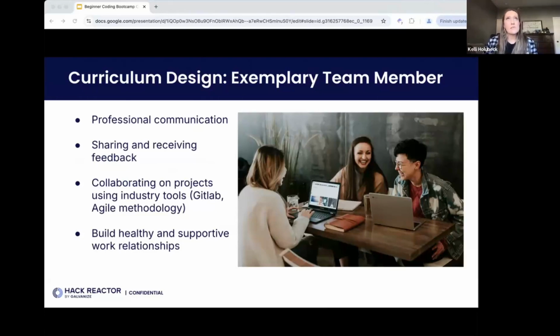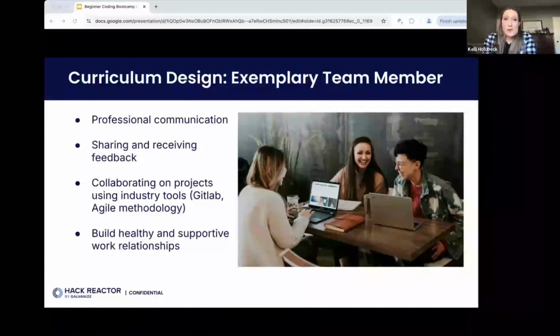Daniel referenced the final capstone project at the end of the program as a group project. You'll do it together. You'll utilize GitLab, where you'll work together just like you would in the real world on a project. And then you'll get to build healthy and supportive work relationships.